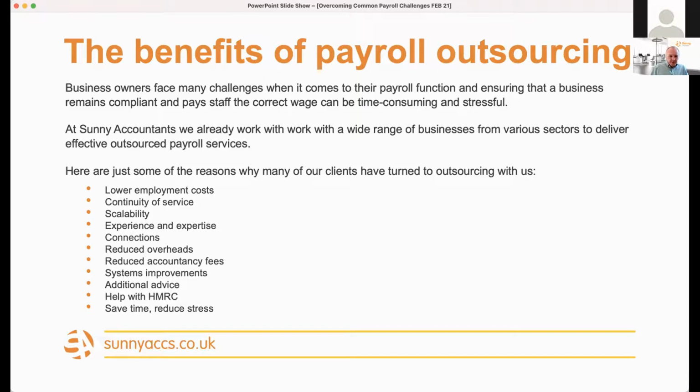Experience and expertise. By using a team of experts instead of a single person employed by the business, owners are able to call upon a wider range of knowledge and experience, including more senior team members. Our qualified staff are obligated to maintain their professional knowledge by carrying out what is known as continual professional development. You can be assured that we're up to date with all of the recent legislation and case law.